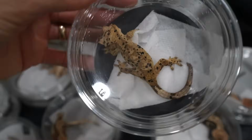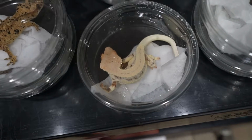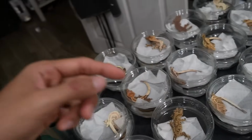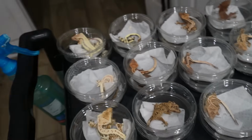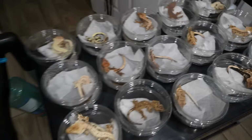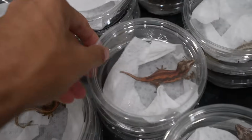It's insane. Got a yellow pinstripe here, another super nice lily white, and all this is going to be at the Daytona show and more. This is just the beginning. So let me continue packing and show you some gargoyles. All right, so check out some of these gargoyles that we're taking to the show.